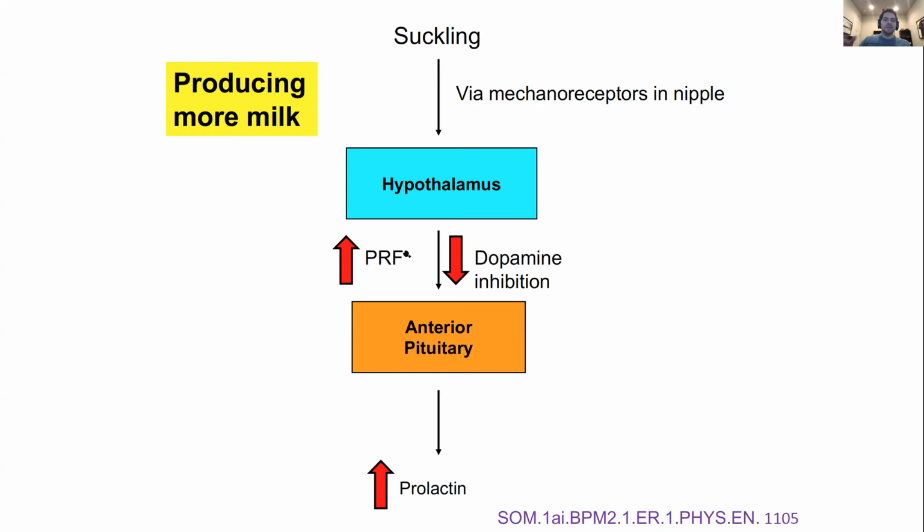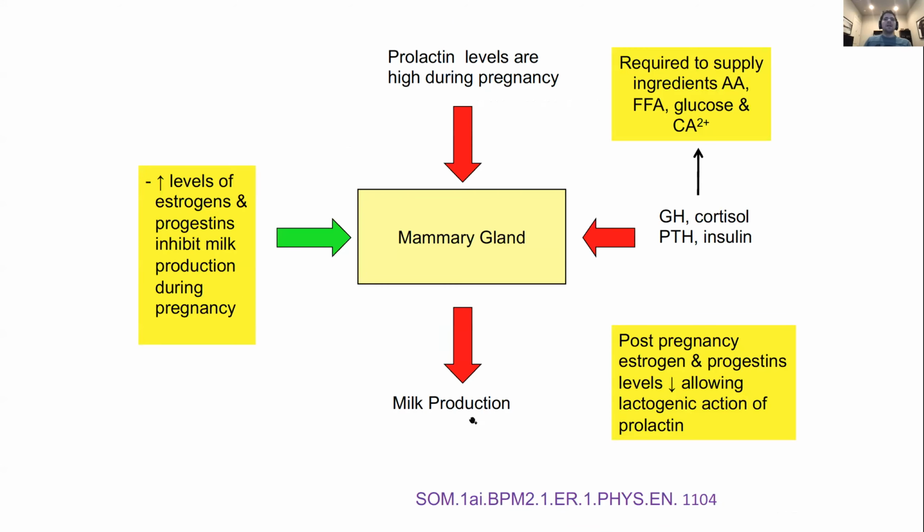Prolactin releasing factor is TRH, the thyroid releasing hormone. Same thing, they're interchangeable. And that will help with prolactin secretion. Now you'll be able to get milk production. Remember, increased levels of estrogen and progesterone are going to inhibit milk production. So that drastic decrease of estrogen and progesterone after labor will help with milk production. So they kind of work interchangeably.